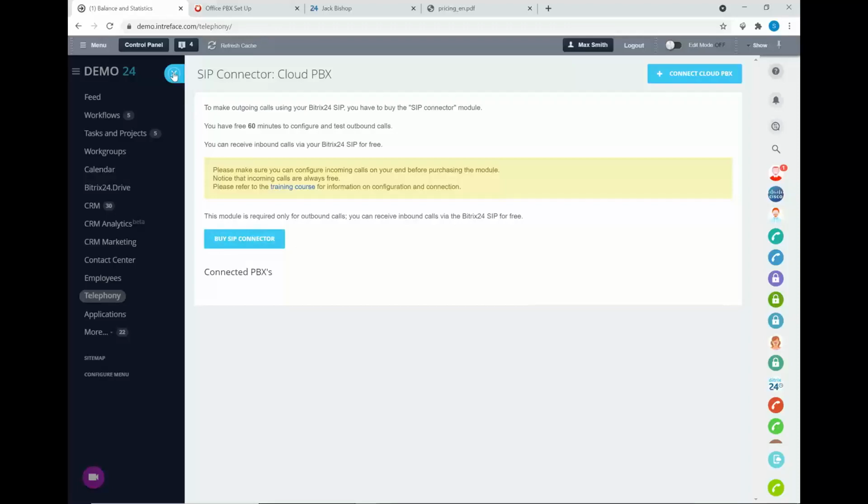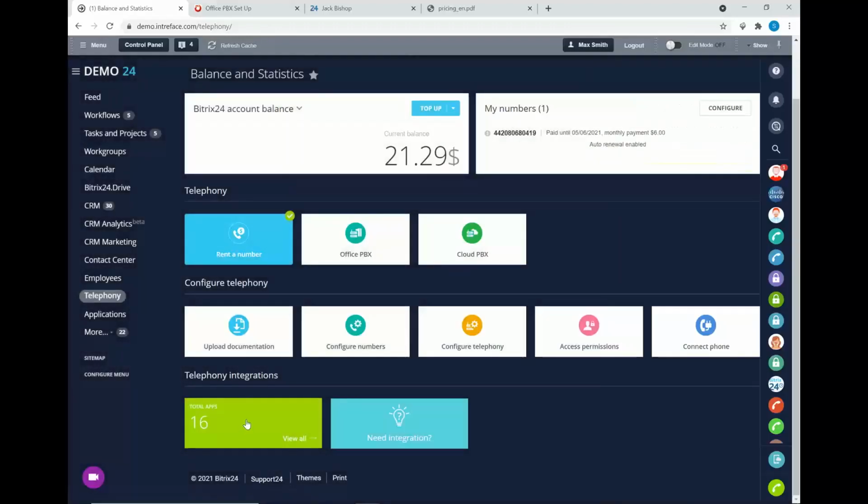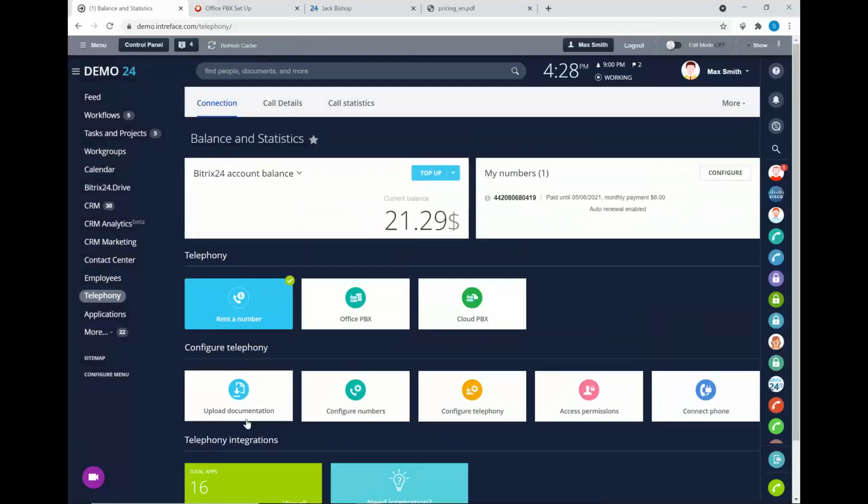Okay, so that's really the second option. If you've checked the App Store, if your phone provider is not in the App Store, the next place to check is to see if we can connect using the PBX system. So we can then connect your phone numbers into the system. And they would then display in here where my numbers are. And just like with the rented number, you would then be able to set up any configurations on those numbers.